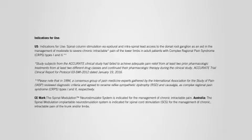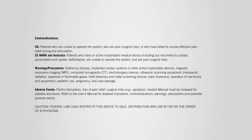CE mark. The spinal modulation neurostimulator system is indicated for the management of chronic intractable pain. Australia. The spinal modulation implantable neurostimulation system is indicated for spinal cord stimulation, SCS, for the management of chronic intractable pain of the trunk and/or limbs. U.S. Contraindications: patients who are unable to operate the system, who are poor surgical risks, or who have failed to receive effective pain relief during trial stimulation. CE Mark and Australia: patients who have an active implantable medical device including, but not limited to, cardiac pacemakers and cardiac defibrillators, are unable to operate the system and are poor surgical risks.